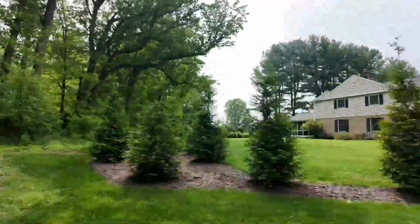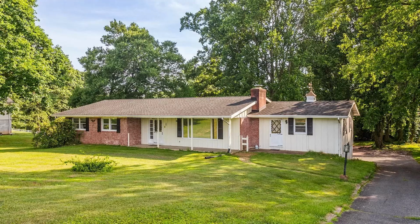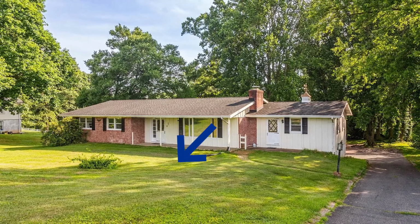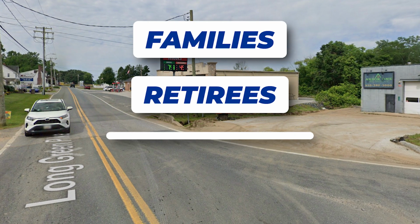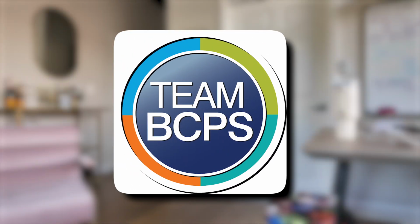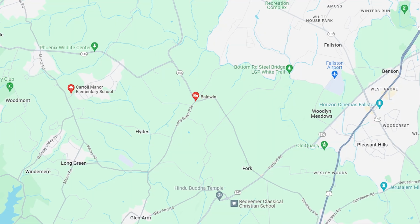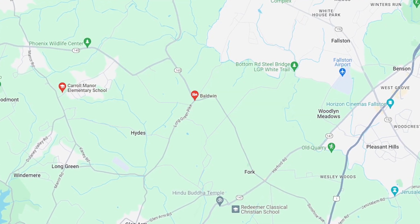Baldwin is primarily residential, with a mix of single-family homes, farms, and estates. Homes of Baldwin often feature large lots and ample space, providing residents with privacy and a connection to nature. The community attracts families, retirees, and individuals looking for a rural living experience. Baldwin is served by the Baltimore County Public School System. Nearby schools that serve Baldwin residents include Carroll Manor Elementary, Jacksonville Elementary, and Kingsville Elementary.